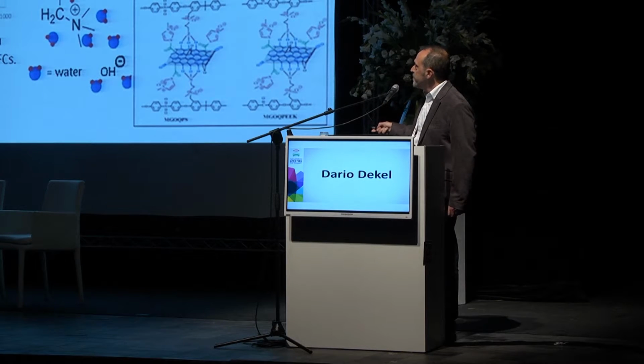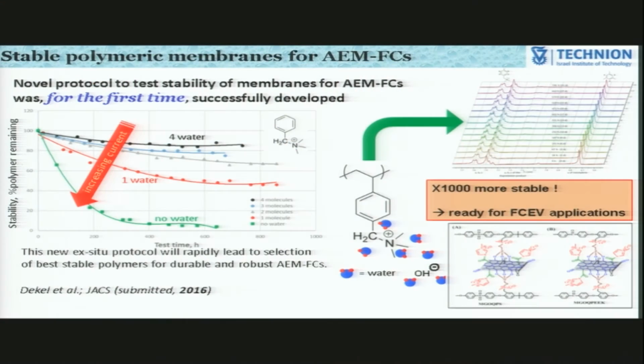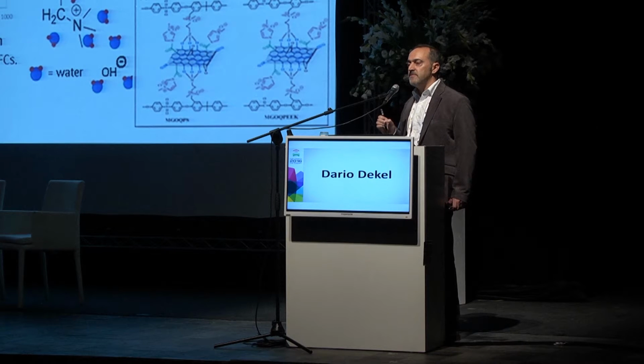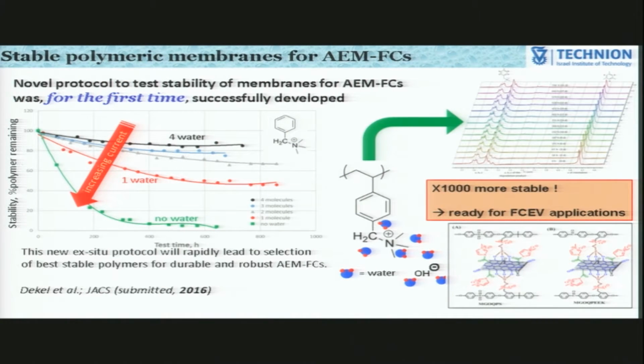Actually, this is excellent news, because using this protocol we can simulate what is really going on inside the fuel cell, and we can now design the right polymer, evaluate the polymers, and choose just the best polymers for this technology. In very initial work done these weeks at the Technion, with some very special small modifications on existing polymers, we have proved using this new protocol that some chemistry with this modification can increase the stability by 3 orders of magnitude.